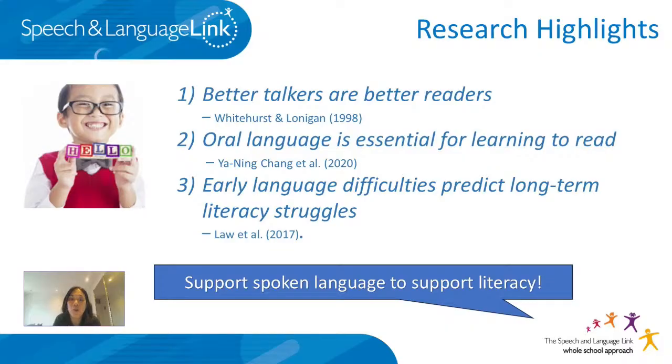When it was given strong spoken language knowledge, so good vocabulary and sentence structure, etc., it could read well. But when the oral language knowledge was weak, it struggled to read even with phonics input. So the takeaway here is learning to read requires strong spoken language skills.